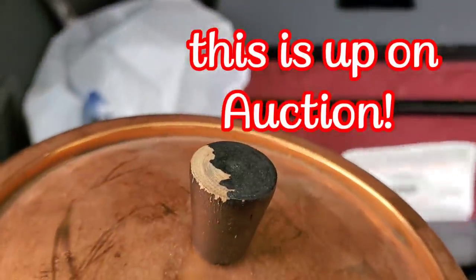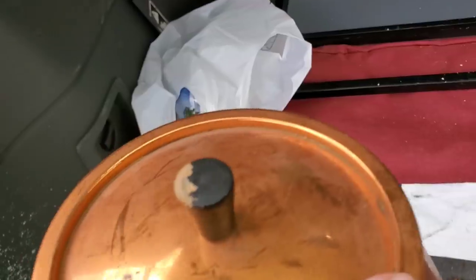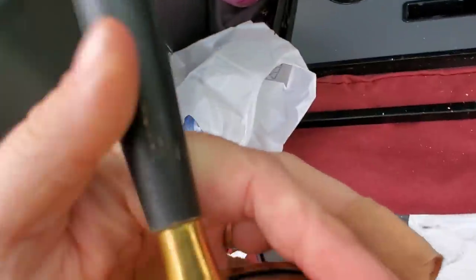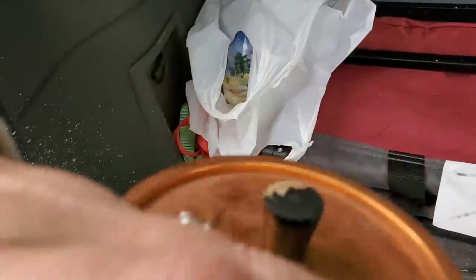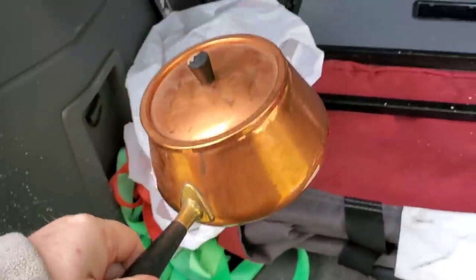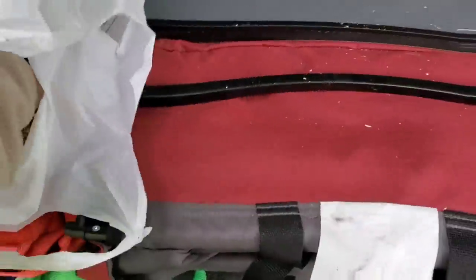But what sucks is that it was hand painted. It's wood, it's not metal, so I can't shine that up. But I don't see a name or anything on this, just the made in Italy. But I think I should be able to get at least $20 for that.